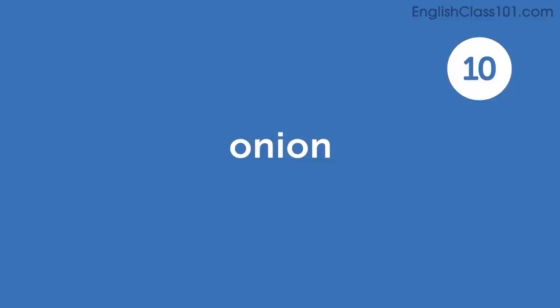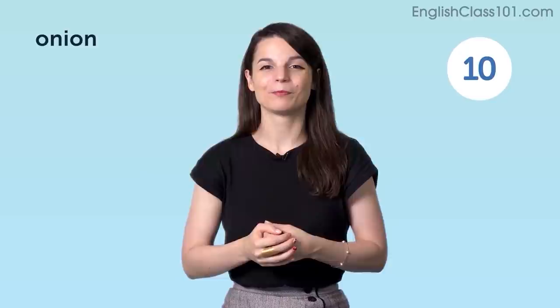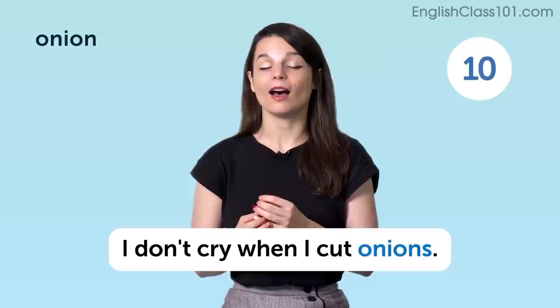Onion. So an onion is a very common cooking ingredient. When you cut them, it will make you cry. I don't cry when I cut onions.